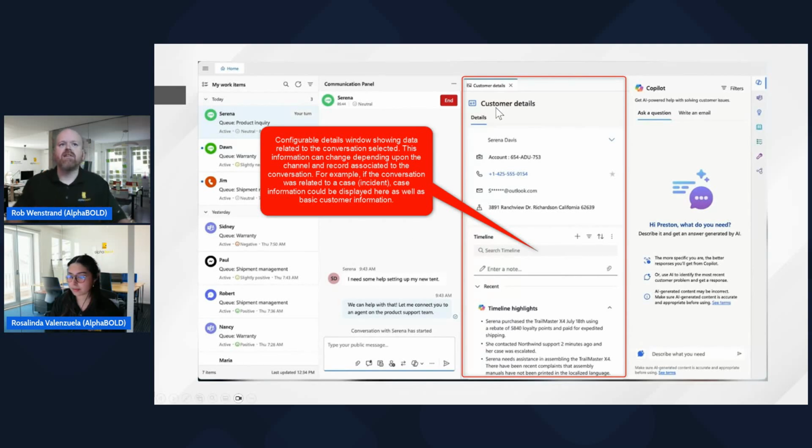In this case, we're taking a look. We see some basic customer details. We can actually take a look at the timeline of other activities that we might have had with this particular customer. We can actually see some insights that AI has provided to us related to this customer, showing us information about things like them using a rebate, for example, or that she had contacted previously, things like that. So a summary of activities that have happened with that customer. Again, everything within this particular pane can be customized for your business need, as well as the channel that's being worked on.